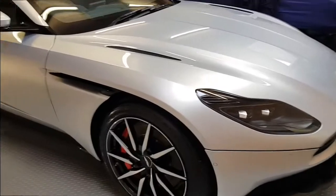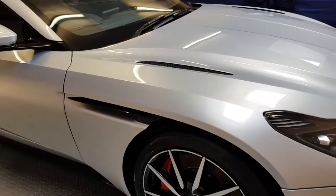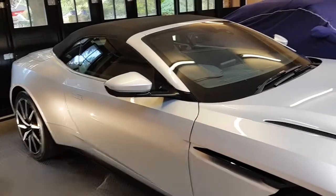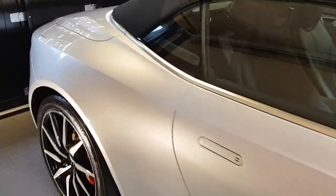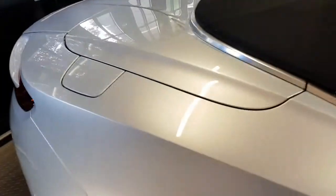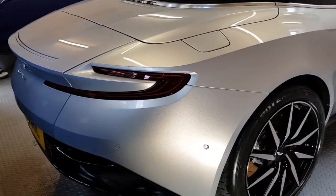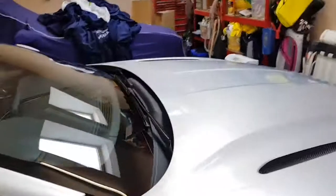Good evening all. It's about 7 o'clock. The DBS is complete. DBS? DB11 is complete. Now coated, I'm wearing G Technique XO version 4. It's been a long day. Chasing perfection with this one really. There wasn't much to do, just chasing some dealership defects.